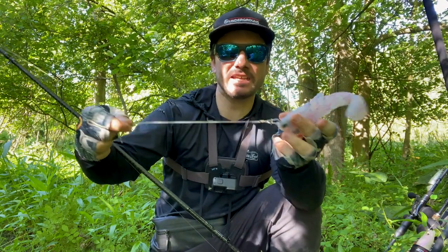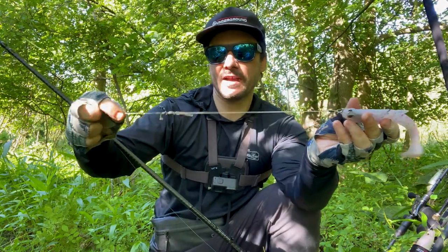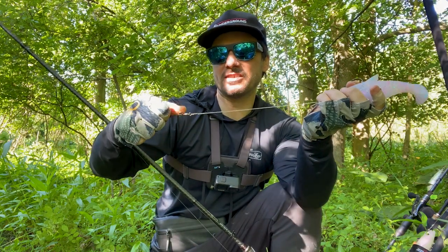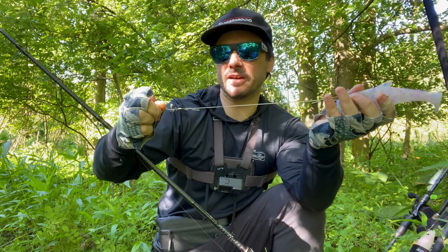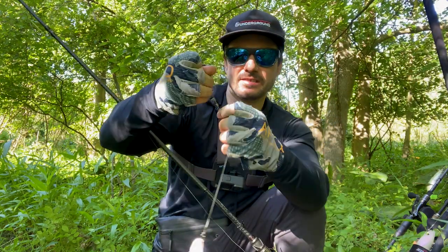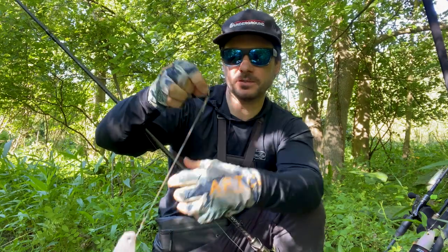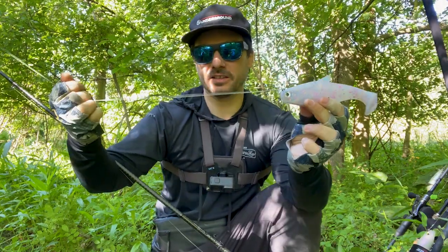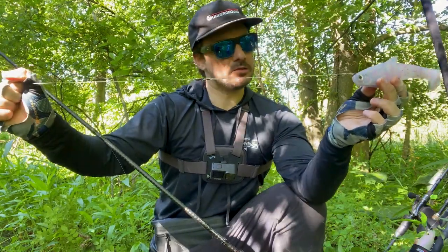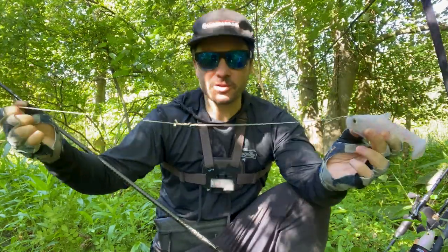Here, this is a BKK snap in the front, and then I think I have an American, or I'm not sure, this is just like a really strong barrel swivel right here. I mean, that thing is just insane. It's probably rated to like 120, and then I have that tied to 80-pound Max Quattro right here.